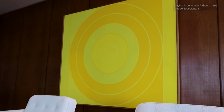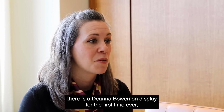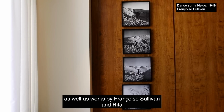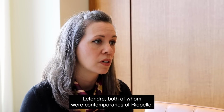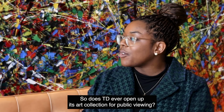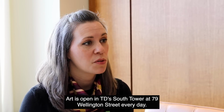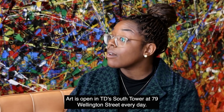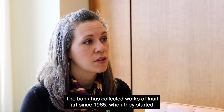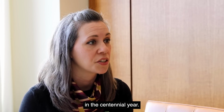But I'm most thrilled to see women artists represented on this floor for the first time ever. There is a Deanna Bowen on display for the first time ever, as well as works by Françoise Sullivan and Rita Letendre, both of whom were contemporaries of Riopelle. So does TD ever open up its art collection for public viewing? Absolutely. The TD Gallery of Indigenous Art is open in TD's South Tower at 79 Wellington Street every day. The bank has collected works of Inuit art since 1965, when they started putting together a collection of over 800 sculptures to gift Canadians in the centennial year.